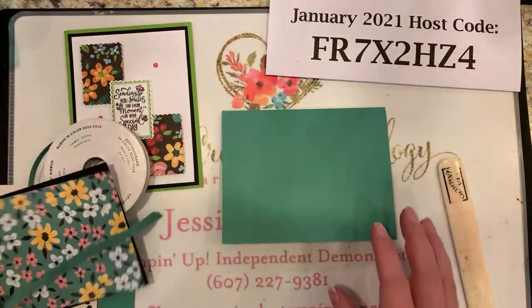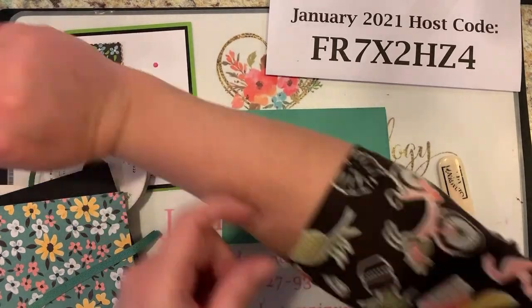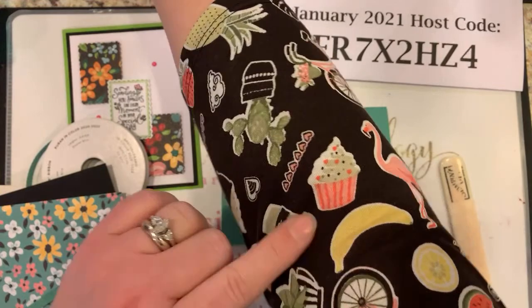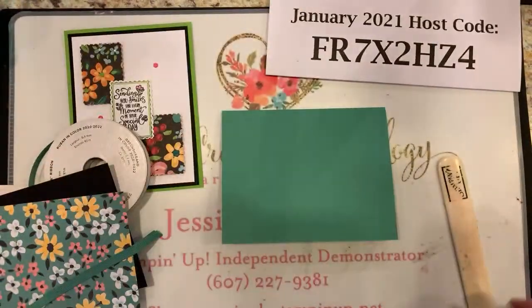Yes, oh, Alicia, I'm glad you appreciate my flamingo, the flamingos on my shirt. Oh, you can see them a little better on my sleeve. It's actually standing up, and there's some cacti. I know, this is such a fun print.